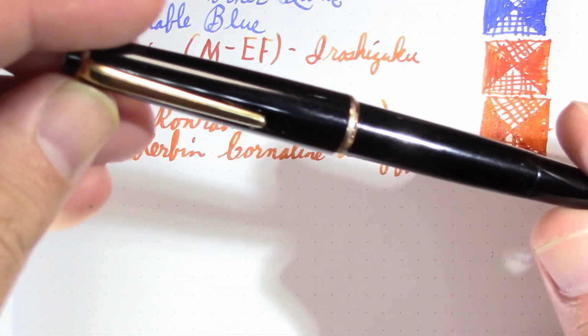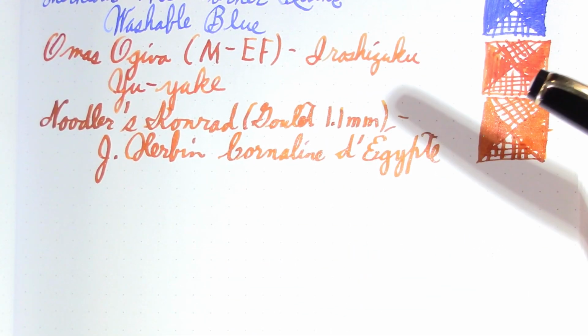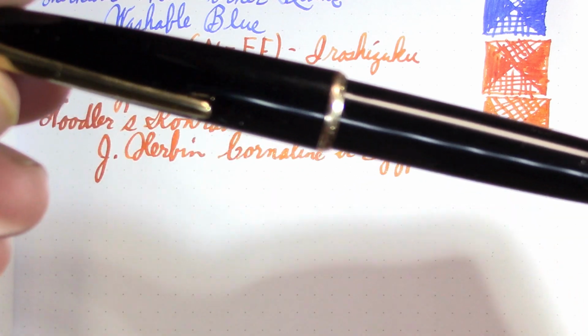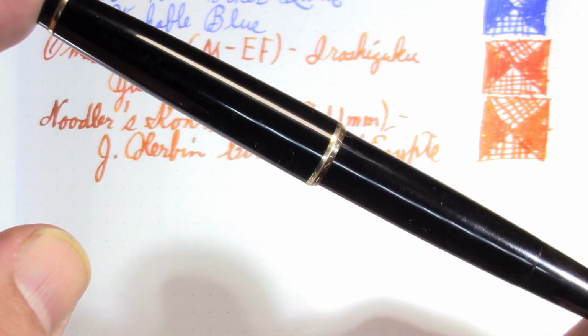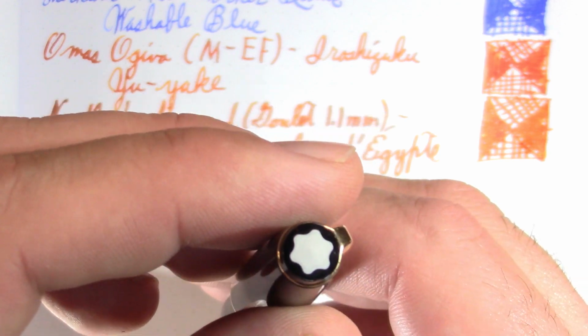My next pen. Yeah, and I've got several bottles of sparkly ink, so maybe when I feel the urge to write with orange, maybe I should whip this puppy out. Alright, my next pen has been my daily writer all week, and it has an extra fine nib, so it will probably be my daily writer all next week.